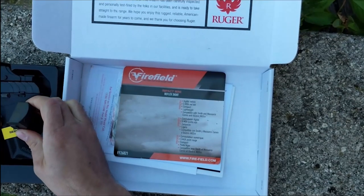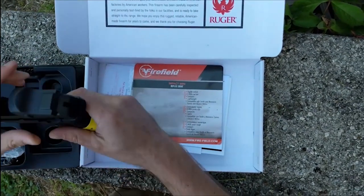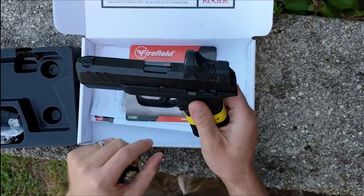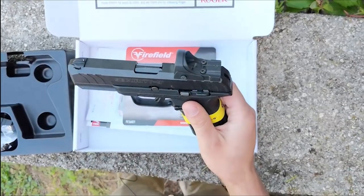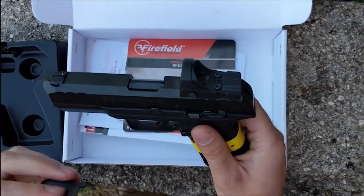And again, guys, remember, this is an option if you are excited to try out an optic on a pistol and you want to do it for a price point. So these at this price are cheaper than some guys are paying for just an optic. You're getting the gun and the optic.